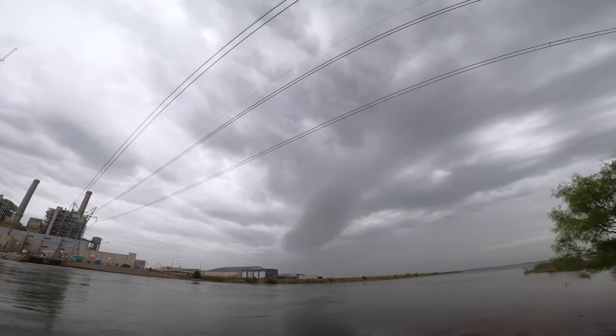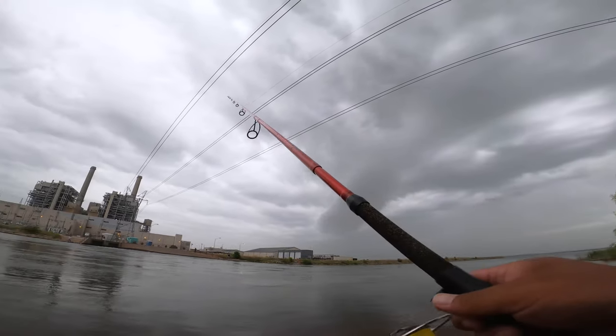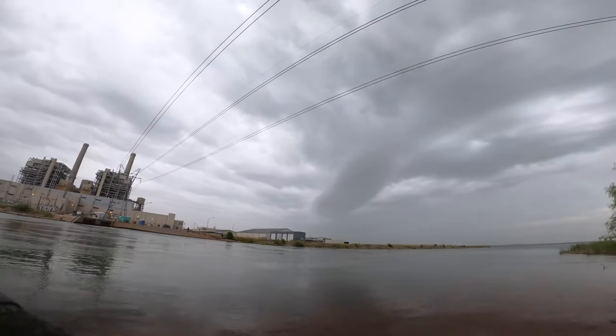Don't know about you guys, but that looks like a tornado. I don't know. Just saying. Screw it. This is the best time to go fishing when the tornado is about to drop.